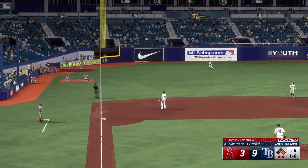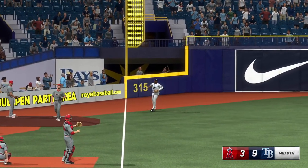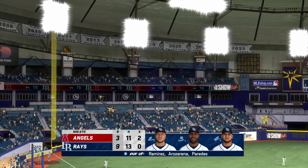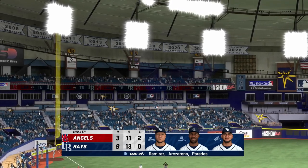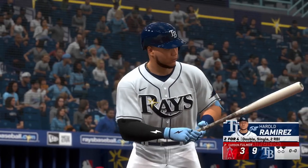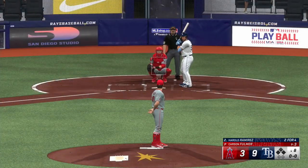In the air, left side. Rosarena grabs it on the run. Angels strand one. Still way back. It's 9-3. And we're back. And bottom of the eighth. Down the number two hitter, Harold Ramirez.